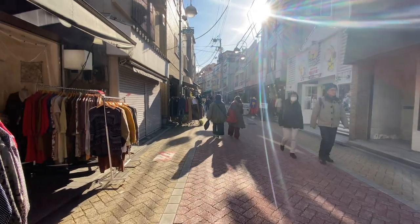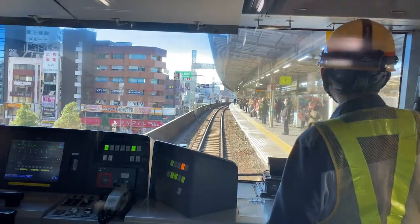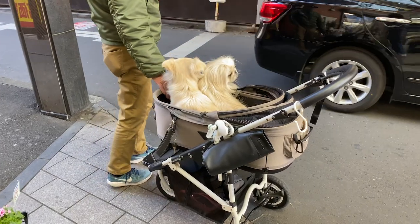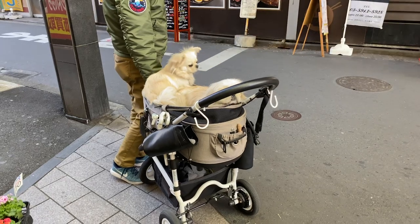Koenji is such a beautiful suburb. It's kind of close to Shinjuku, only about 20 minutes away on the train. You can access it from the metro line or the JR line. The store is basically halfway in between the metro line and the JR line, which means that no matter where you're staying in Tokyo, you're probably going to be able to get there quite easily.